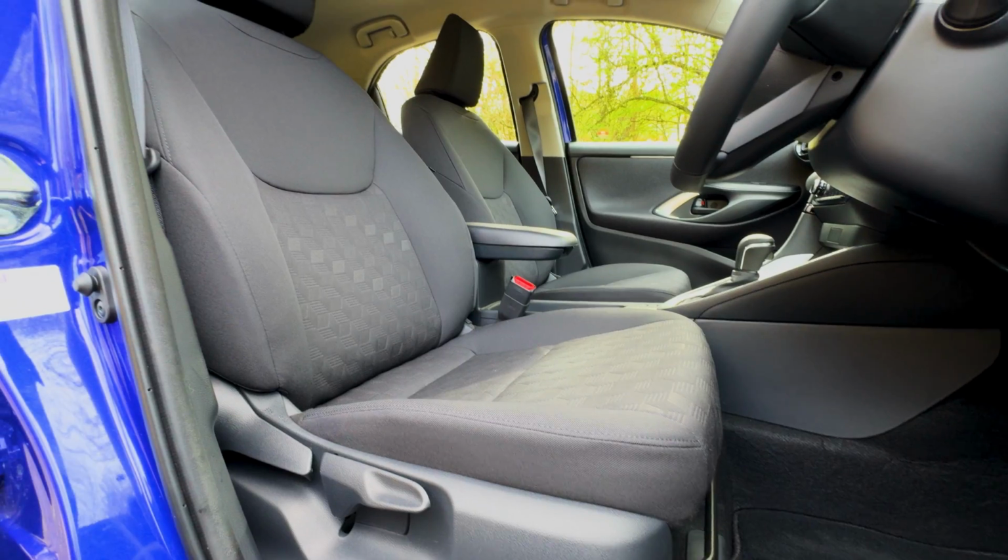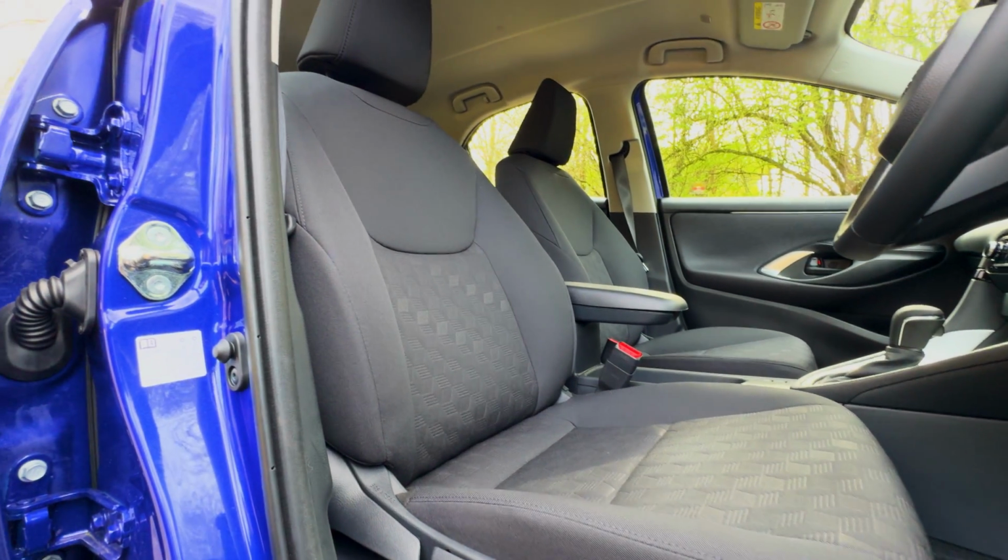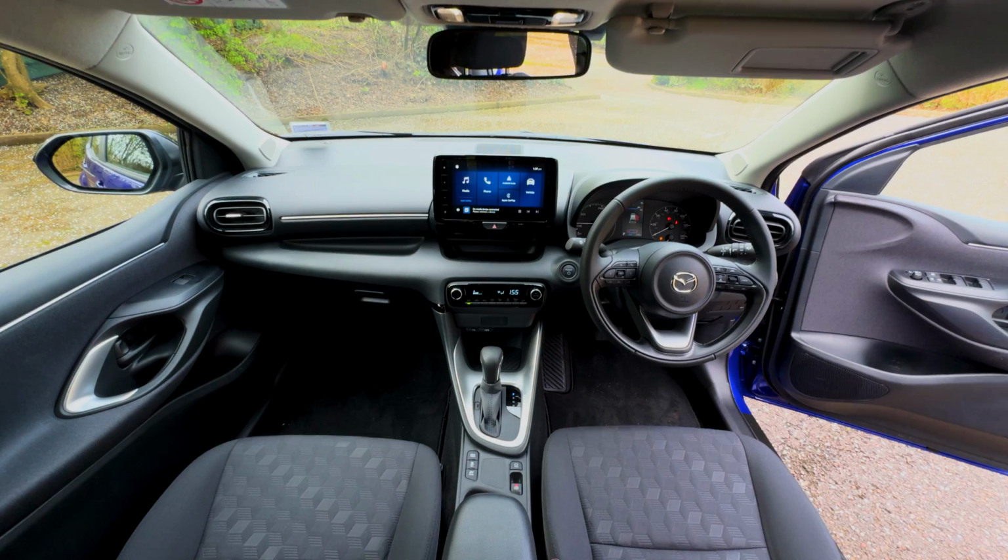And the seats have also retained their comfiness. Despite it being a small car, it really is rather comfy. I've got a few shoulder and back problems, and this car doesn't set it off, and neither did the previous one, to be fair, either.